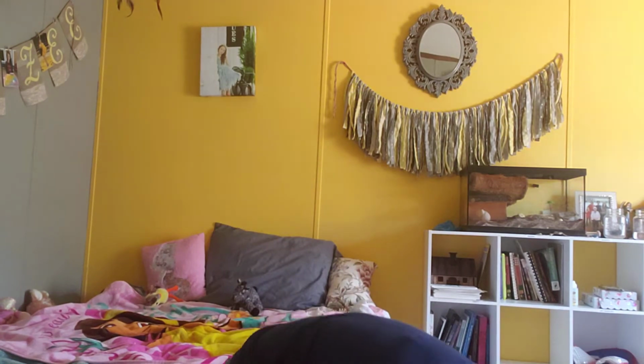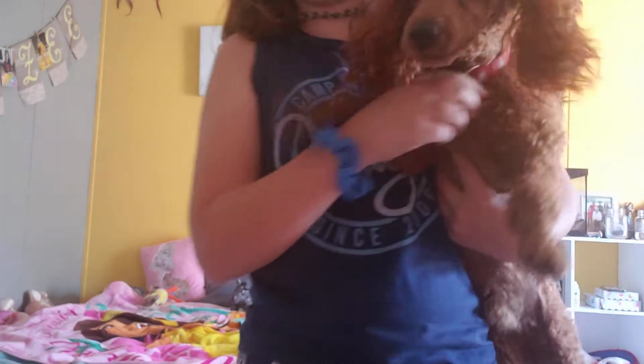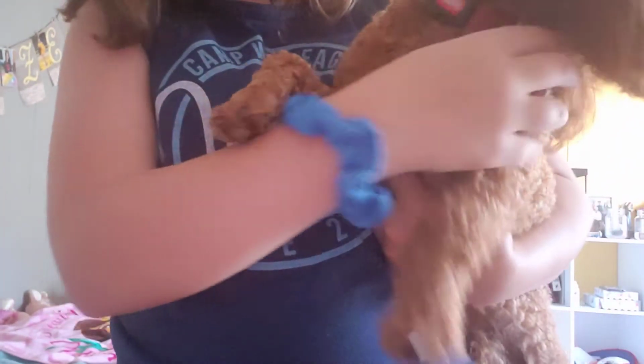I can show you Charlie's front, but I can't show you where his name's at because that has my mom's phone number on it. Hold on, Chargers. He's wanting to get down. His is a little bow tie.